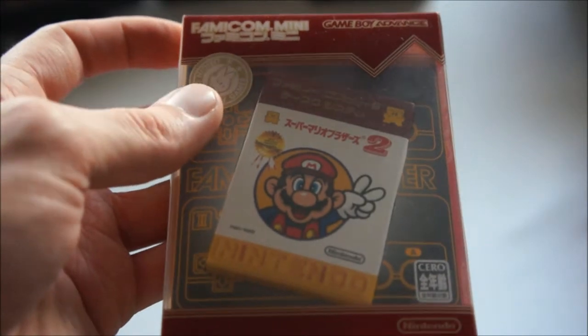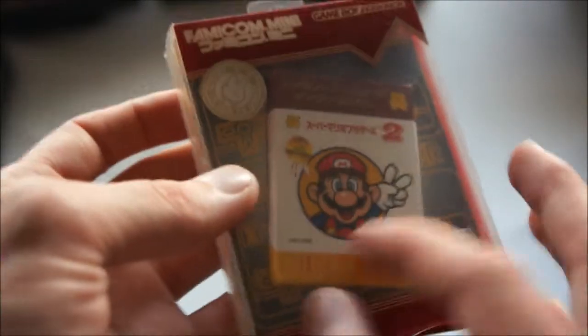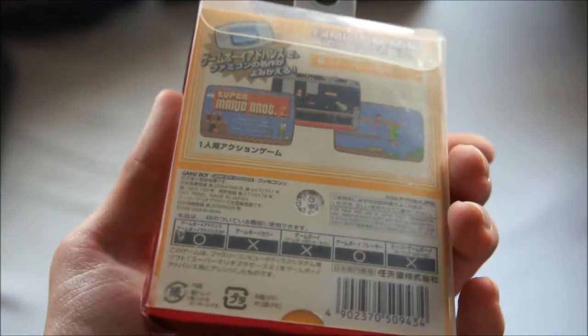If you don't, check that out on YouTube. It's a must know for every collector. And the cool thing about this is inside is also a little box, and in that little box is the game. So it has a lot of cool little extras.